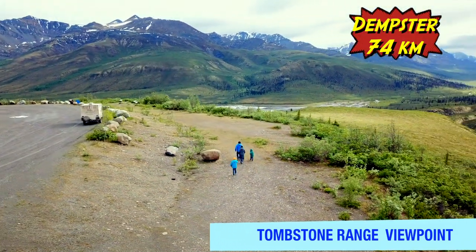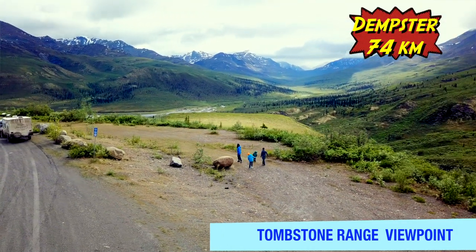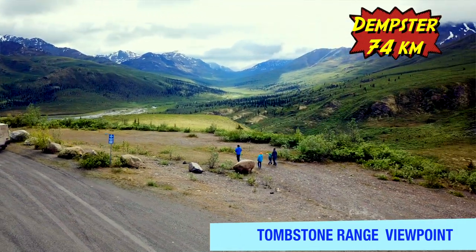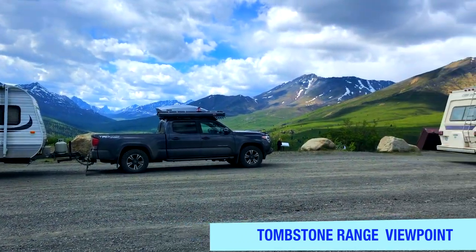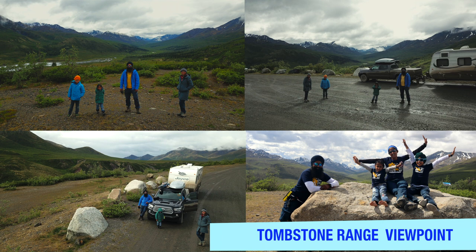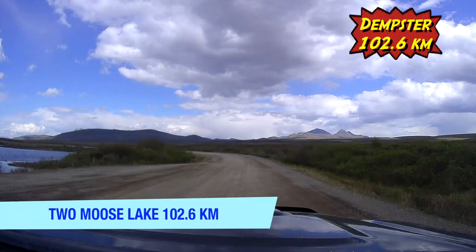The panoramic view of the Tombstone Mountains, wonderful, phenomenal. We stopped there and enjoyed the view for some time, took our pictures, and then we headed towards Two Moose Lake, and then next was Chapman Lake.